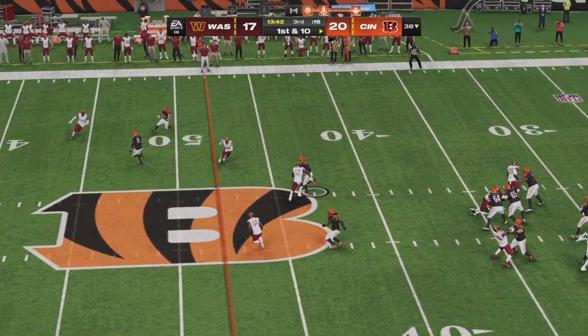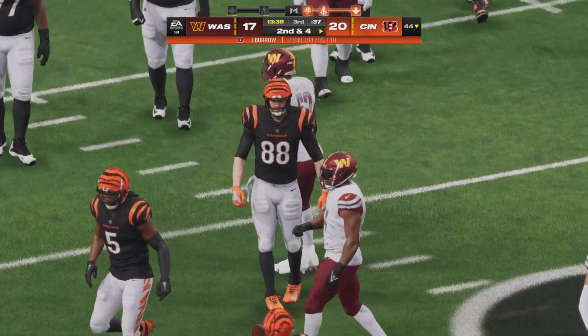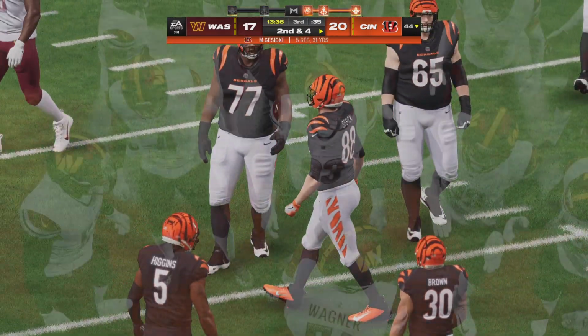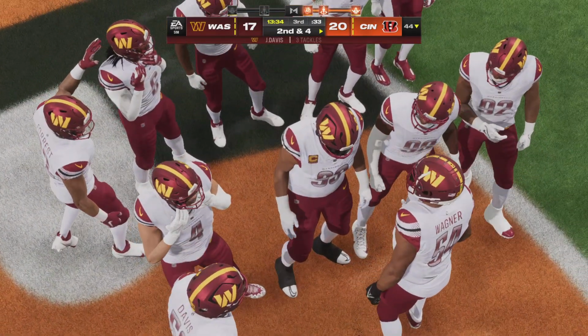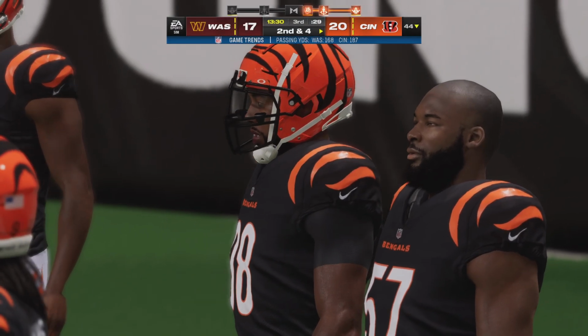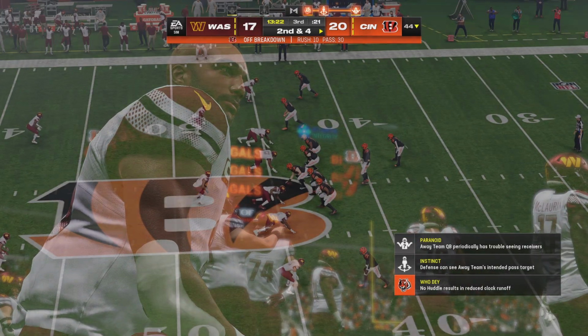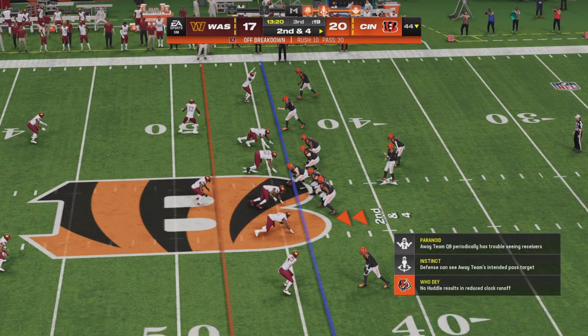Throwing now, Burrow on 1st down. Now a short one to Gesicki. And that's good for a gain of 6, and that'll make it 2nd down. Nice rhythm throw there on 1st down. He located his tight end, made it a nice easy pitch and catch. Hoping he can break a tackle or two. Wasn't able to do that there, but still good yardage. From the 44 now, here's 2nd and 4.